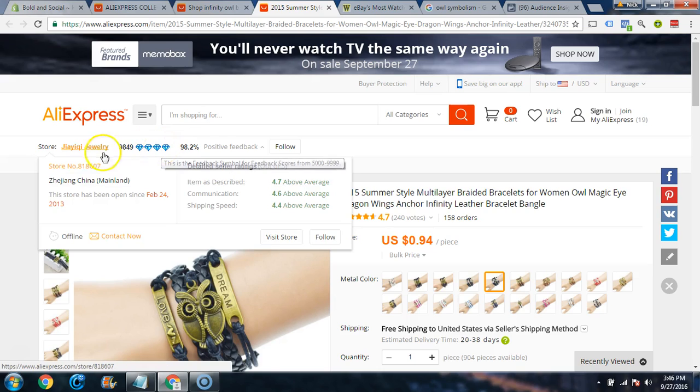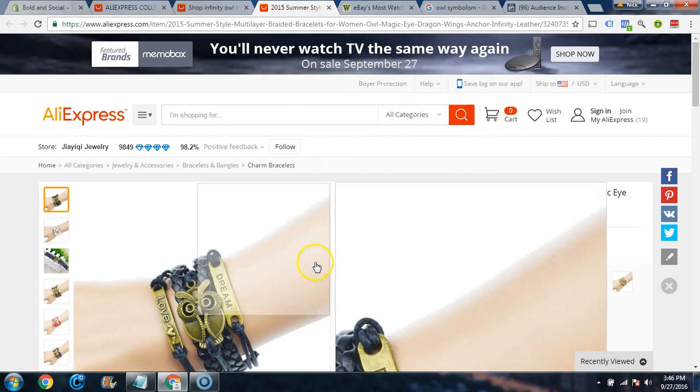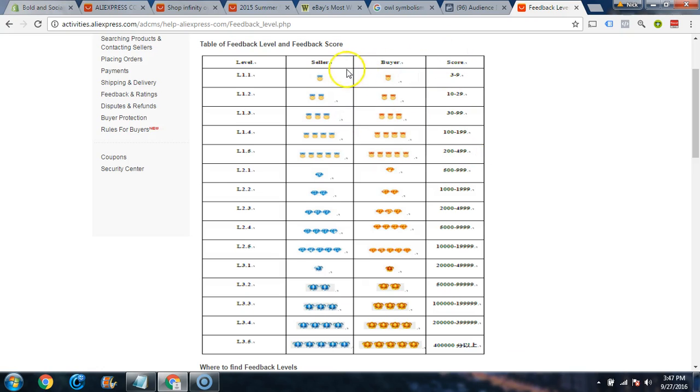So another thing that I'm looking for is their store rating here. All right, if you scroll over here, this is their store. This is their store rating. Anything with a diamond is generally good. The more diamonds, the better. I can actually pull up, give me a second here, I'll pull up the seller ratings. So this is what the seller ratings look like.